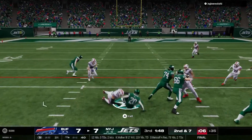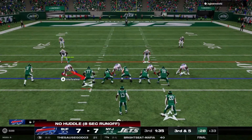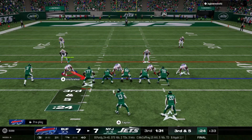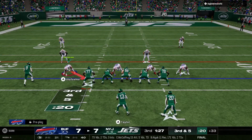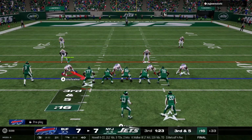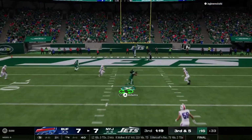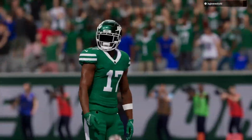From the gun, it's Hall. He locates a couple of yards through that chaos. Terrell Bernard tracking that one down. Offense in the hurry up here. Shotgun now on third down. He's got it near the 8. And he's going to take this across.